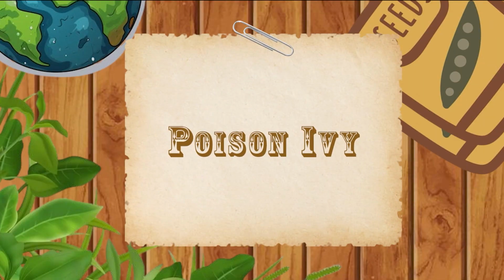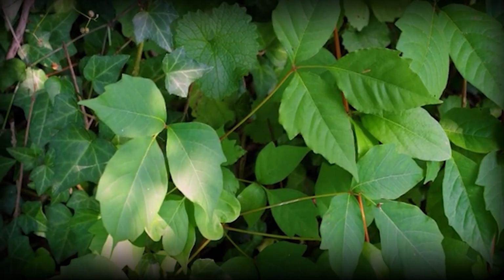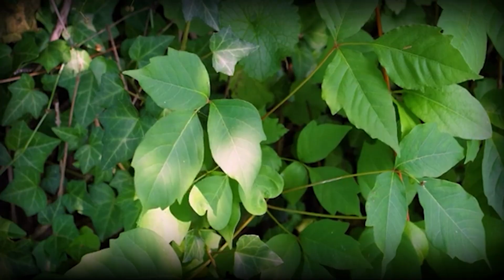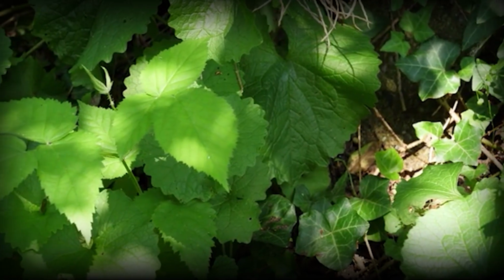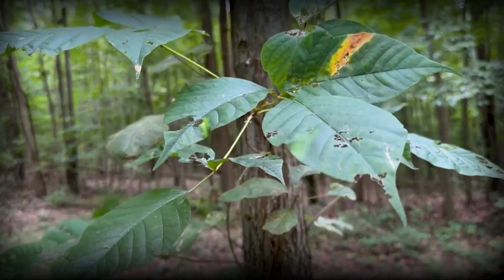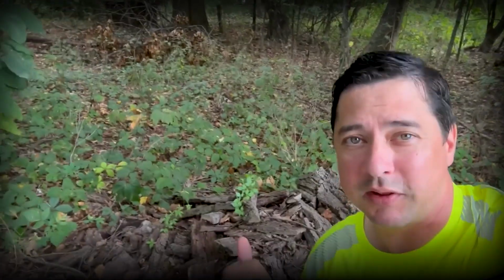Poison ivy. Now, here's a plant whose name didn't match the danger it brought, but was still trouble. Poison ivy grows as a vine, ground cover, or small shrub with leaves arranged in groups of 3. "Leaves of 3, let it be," was the universal warning. The leaves are glossy green in summer, turning brilliant red in fall. But contact with any part of poison ivy was trouble.